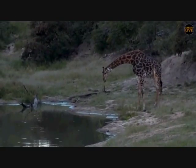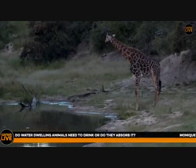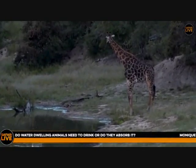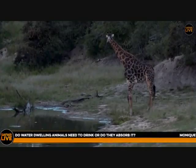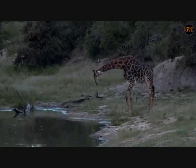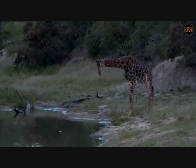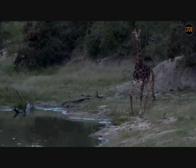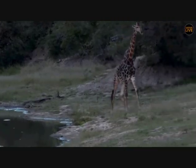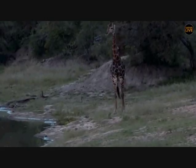Monique, when you talk about water-dwelling animals, do they need to drink? Well, I think fish just osmoregulate themselves and water goes in. Frogs, water goes in through their skin, mainly through their belly. But a lot of the animals, like hippos, for example, they will drink. They will drink while they're in the water, but it requires not too much effort for them, and they don't have to do what this guy's doing now. You can see it's more of a dance than anything else, and he'll finally find the right spot. Don't give up now, buddy. You're so close. This is marvelous watching him attempt.